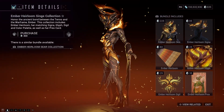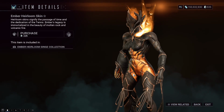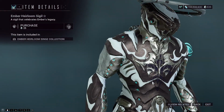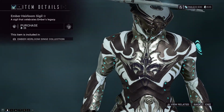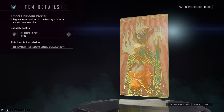Or if you don't want Ember's Heirloom skin, yes, it looks absolutely amazing, but maybe you just want the sigil, that in my opinion should constantly remain gold just like it is there, and putting a colour over it kind of ruins it. I mean, you can barely see it on Frost's chest there. You may just want the Prex card.